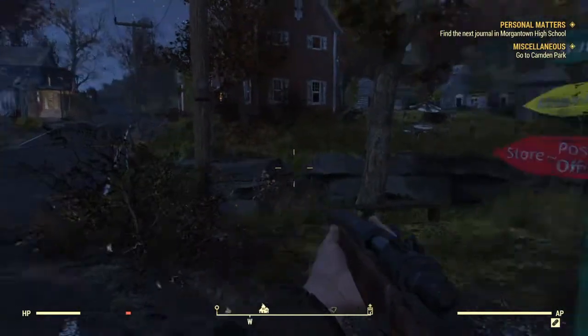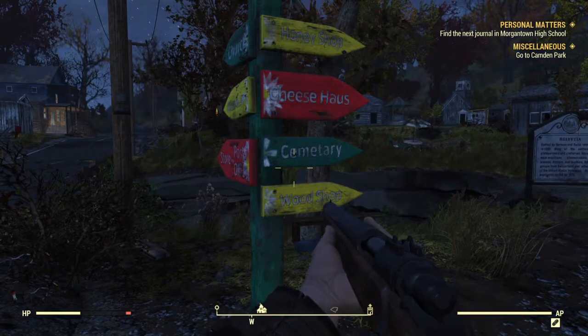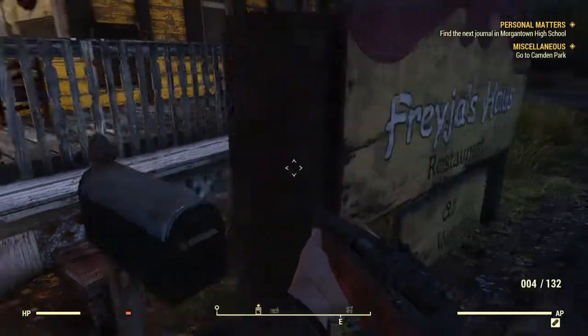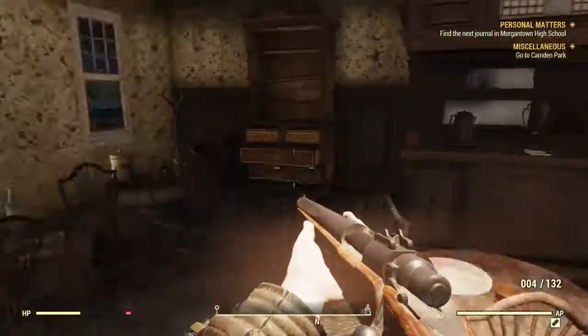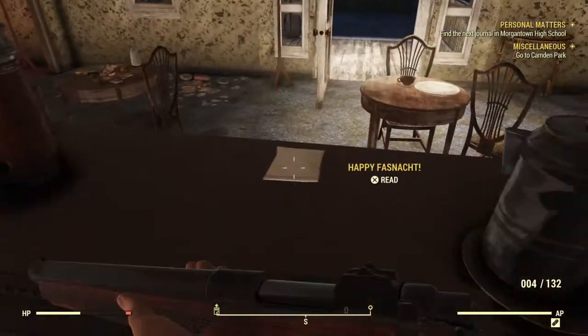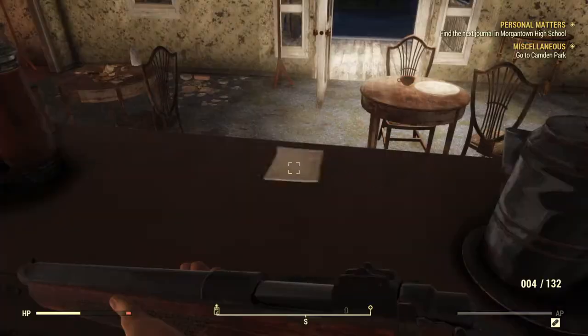Post office is that way. Church, cheese hall, cemetery, wood shop, honey shop. So I'm looking for the post office. Freya's halls, restaurant, all are welcome. Helvetia. I'd say this name sounded like German or Swiss or something. Welcome to Fraser's Horse Restaurant. Special dessert.